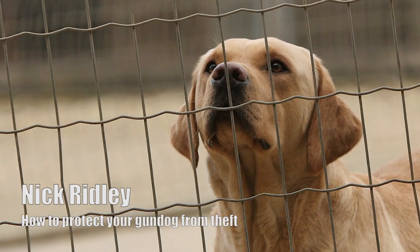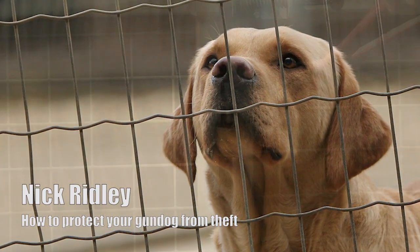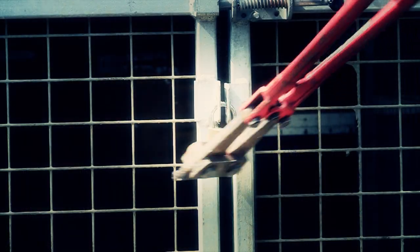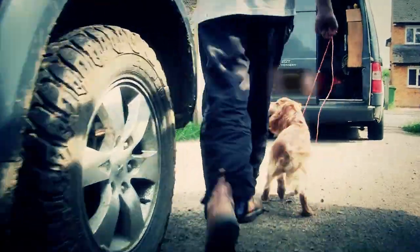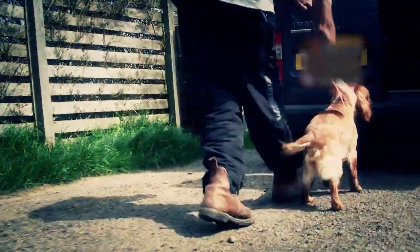Over the past few years, there's been a dramatic increase in the theft of gundogs from both kennels and vehicles. Although it can be hard to prevent a determined thief, we can certainly make it more difficult and increase the possibility of getting the dogs back.